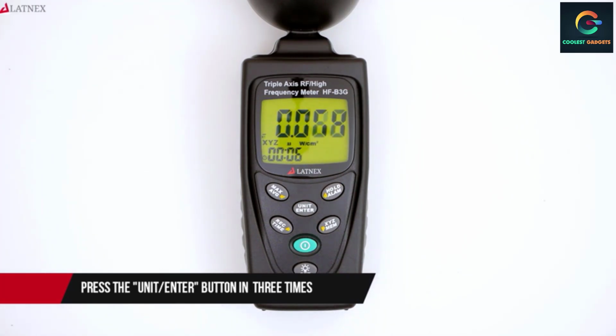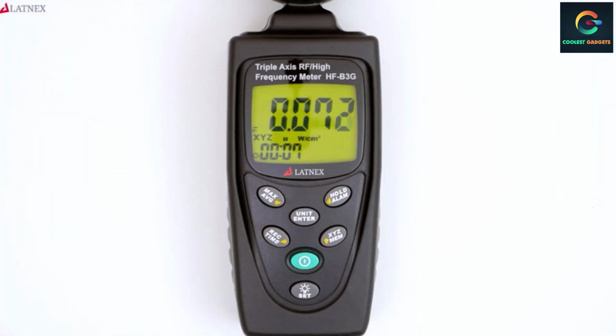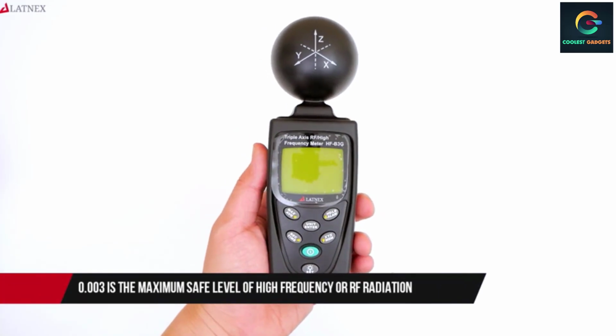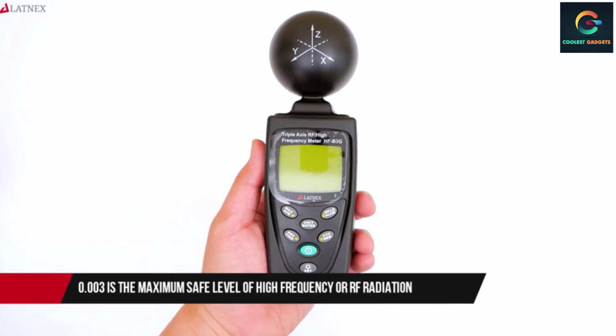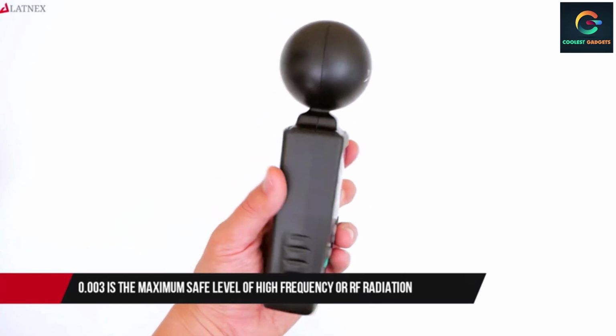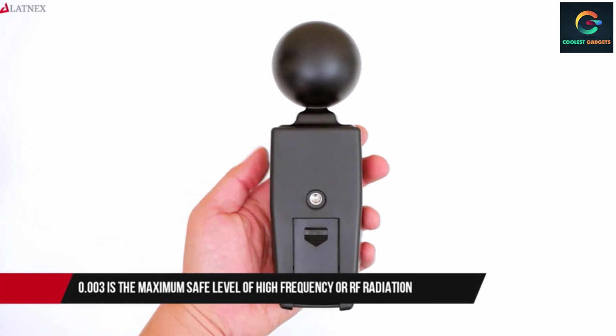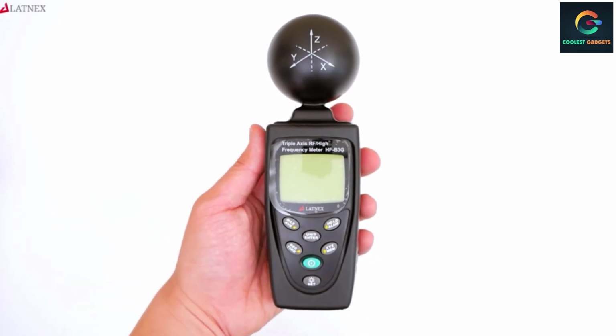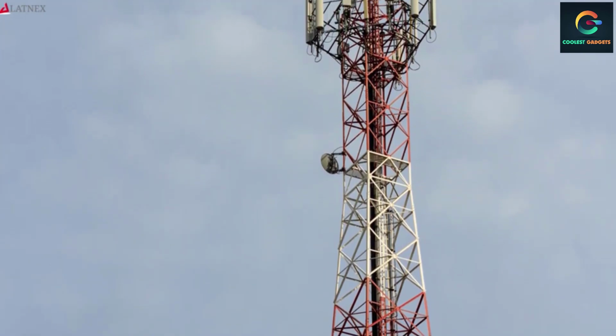I'll just interject here that in my honest opinion, I don't think there is much reason to purchase the Latnex over the Tri-Field TF2, considering the similar price and extra features you get with the Tri-Field. The Latnex is a great radio frequency meter with great reviews. However, I'd encourage you to look at some of the other options. If you're wanting a high-quality RF meter, go with the Acoustimeter. That is just my honest opinion and suggestion.